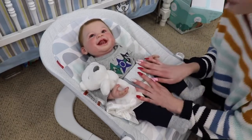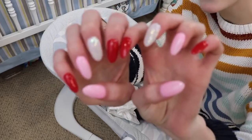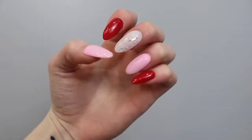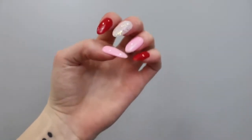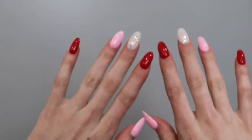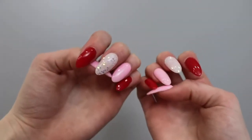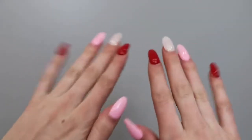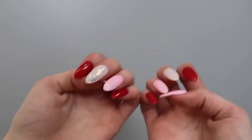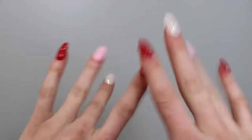So, yeah, and also, look at my nails. I got them done for Valentine's Day. Oh, it's not focusing. Literally, the camera was focusing on anything but my nails. But I got them done for Valentine's Day, and I think they turned out really cute, so I just wanted to show you guys, since a lot of people like my nails and comment on them. And yes, they are my real nails. I know a lot of people don't believe me, but it is true. So yeah, just wanted to show you real quick.